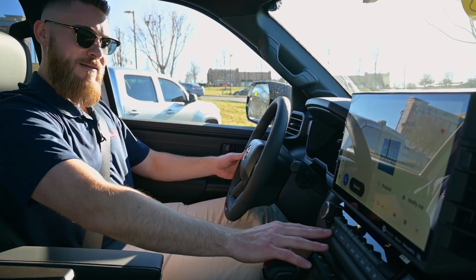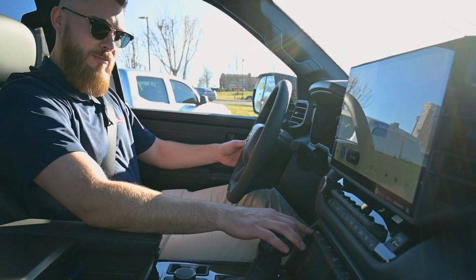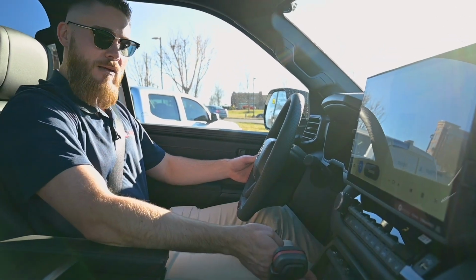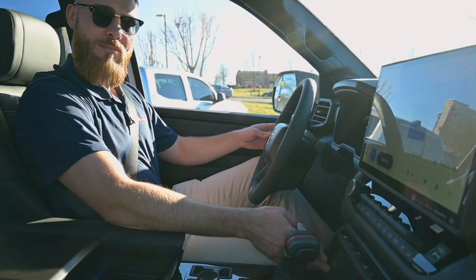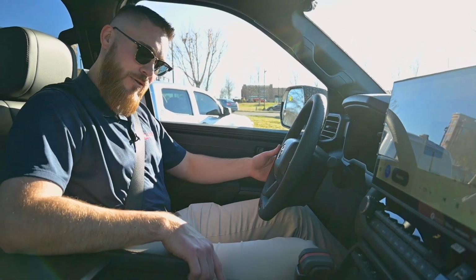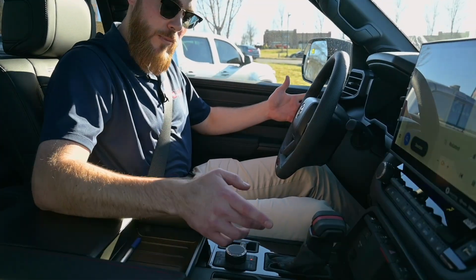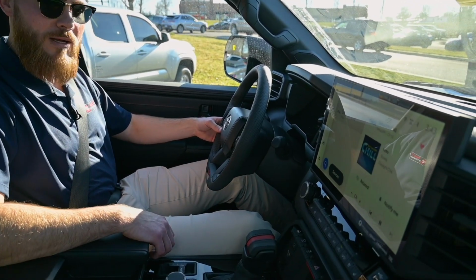You've got your heated seats, ventilated seats. You've got your locking rear differential. You've got your trailer brake gain, digital parking brake, which is pretty nice. I'm not really a fan of having to push with my foot. Wireless phone charger. You can change your drive from 2 high, 4 high, 4 low, and then you have the opportunity to put it in tow or haul mode, and then crawl control, which is pretty awesome too, being a TRD Pro.